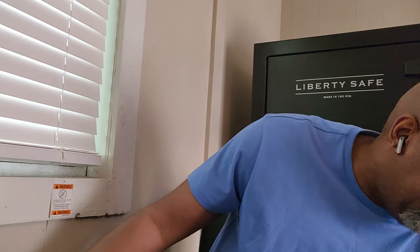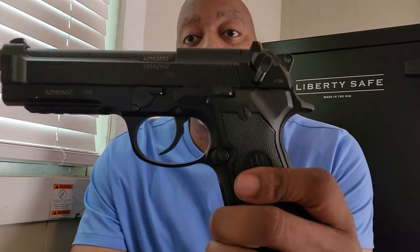All right, next up, where are we going to go next? All right, so we are going to go to one of my favorite handguns. This is going to be the Beretta M92A1. So it's going to be the 92A1, a Beretta M9.